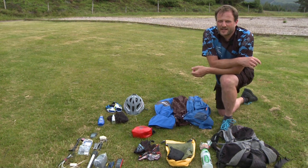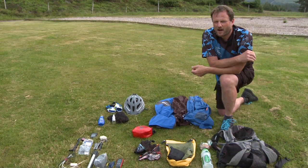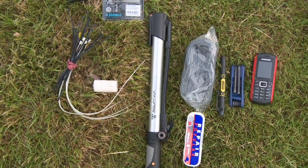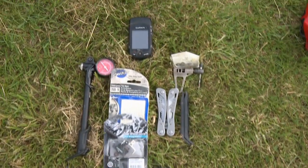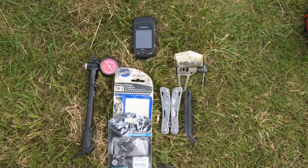But even if I'm doing that, I'm going to add to that with a very basic toolkit, and my absolute essential is going to be a pump, a spare tube, some simple tools to make simple adjustments on the bike, a puncture repair kit, even though I've taken a tube, and I'm going to take a phone for if there's something that goes wrong with my bike that I can't fix.